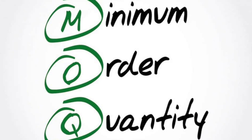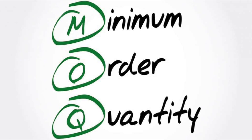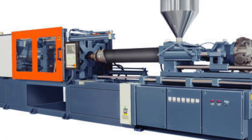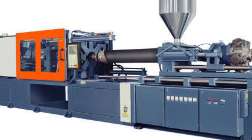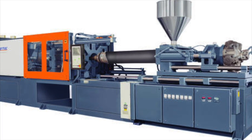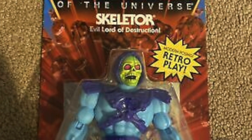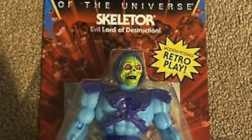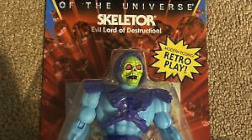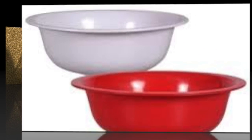So MOQ, as I've explained in a few other videos, is called minimum order quantity. And it's the minimum order a factory will accept in order to go into production. So your toy factory is going to have an injection molding machine for plastic like this. And this machine can make a lot of different consumer products. Yes, it can make an awesome action figure, whether it goes to an adult collector or a kid or sits on the shelf. It's still made by an injection molding machine.